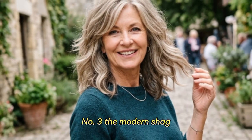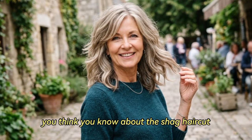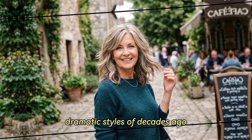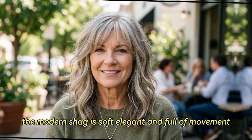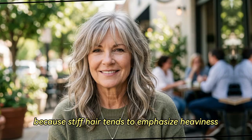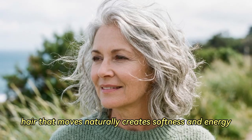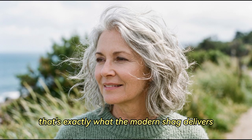Number 3, the modern shag. Forget everything you think you know about the shag haircut. Today's version is nothing like the wild, dramatic styles of decades ago. The modern shag is soft, elegant, and full of movement. And movement is one of the biggest secrets to looking younger. Why? Because stiff hair tends to emphasize heaviness around the face. Hair that moves naturally creates softness and energy. That's exactly what the modern shag delivers.